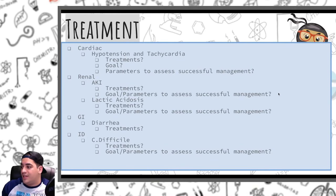So I would bolus them with a liter of LR. And what I'm looking for is a blood pressure target. Obviously, if I'm giving them fluid, I'm giving it for their pressure and for their sinus tachycardia. So I would do that. Now, generally, MAP goals differ. It really depends upon the issue. This patient's more on the septic side, so I would aim for a MAP greater than 65.